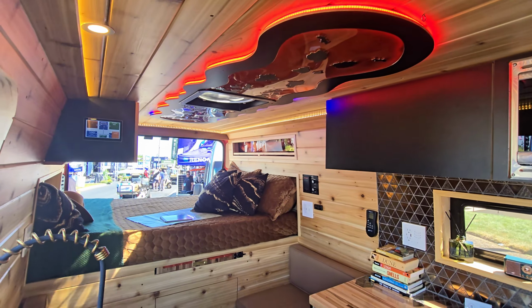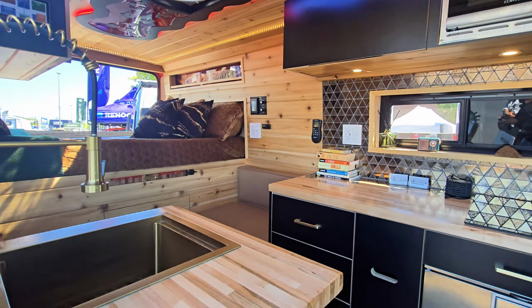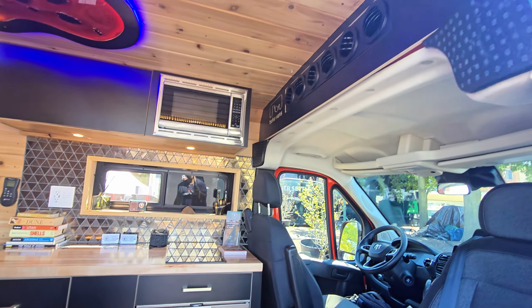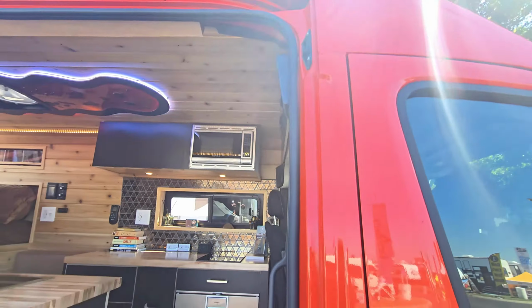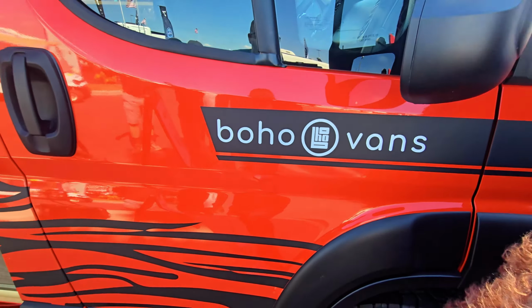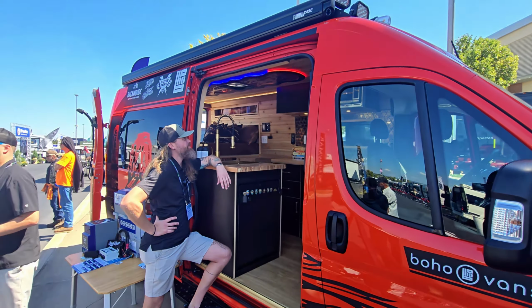We've been building camper vans out of Phoenix, Arizona for the past 6 years. In this van, we're excited to show off some new components, new lighting, and some new electrical features as well. This van is designed to be off-grid for a long, long time. And I'll show you in the back this killer electrical system that we got going on.